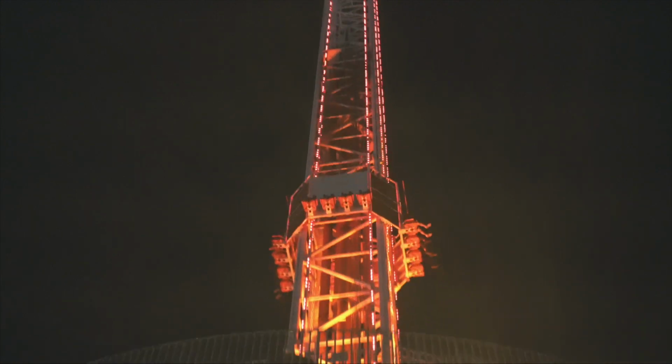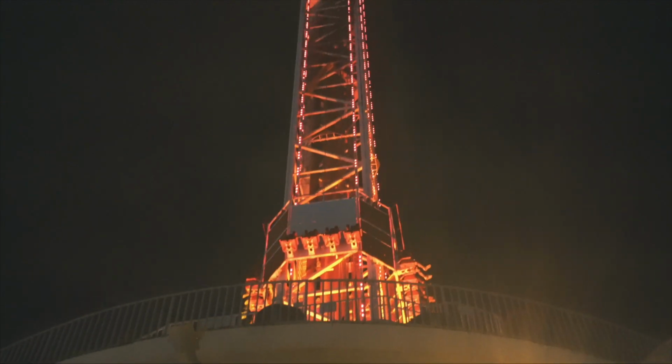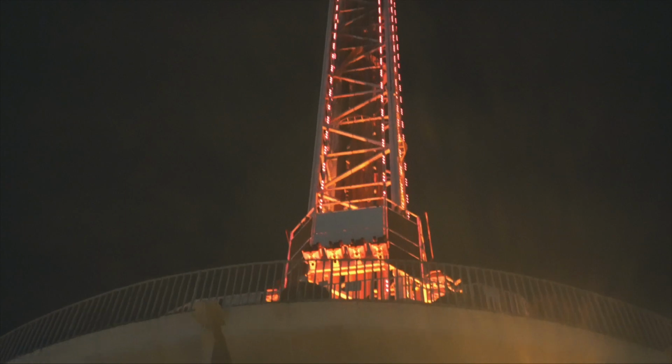Slingshot. I forgot the actual name for it, but I mean, you kind of know what it is. Oh wait, it's done.